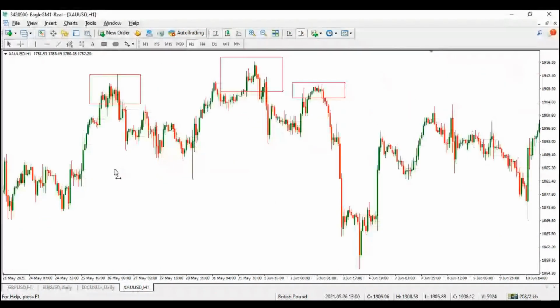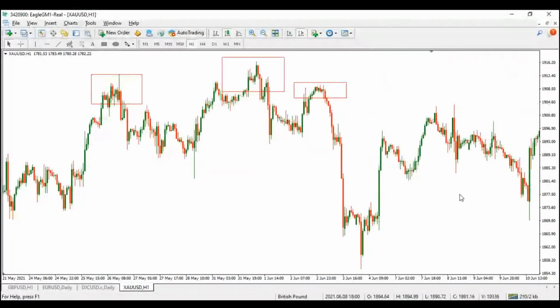You can see what happened. Immediately it formed, price just started going down. And this is how they occur every single day and time. I'm not saying every day, but on the charts in price, they occur almost regularly.